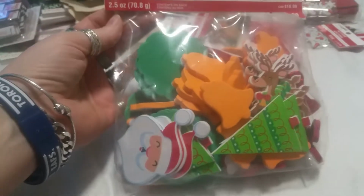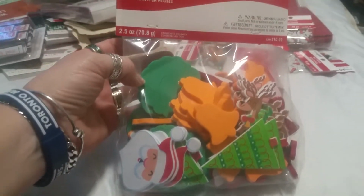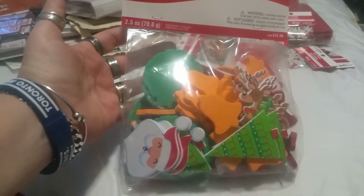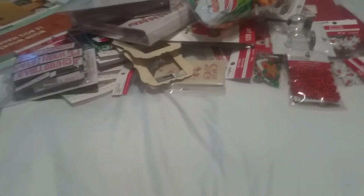These are good for when you're doing your December daily or something, or making cards for kids or whatever. This is just a value pack of different shapes, foam shapes with stickers on the back. 70% off of that. Oh, let's get more 70% off stuff here.